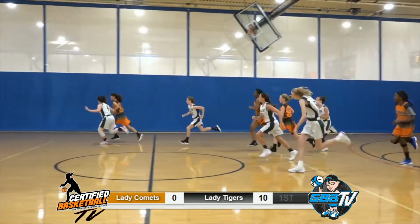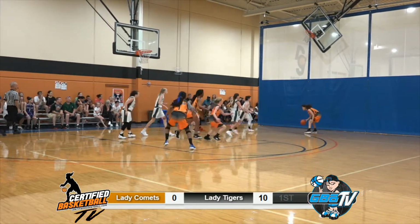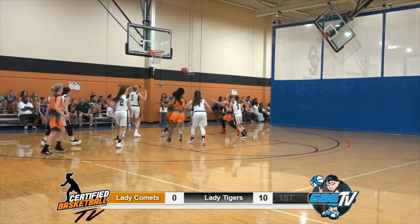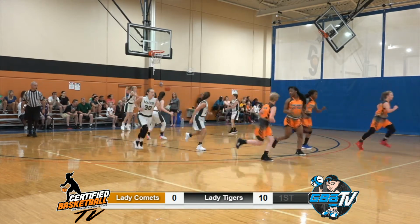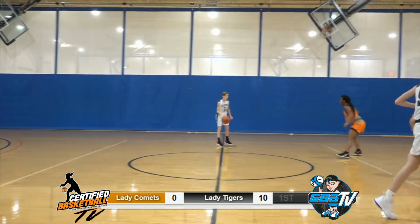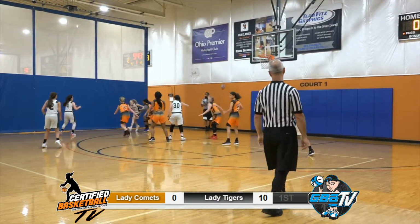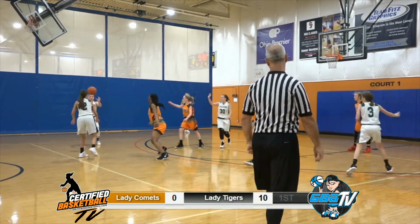And now the Tigers, they have a run out. Lilienthal, can she gather it? Kicks it back out to Yelling. Nice closeout there by Camarino. Sullivan jumper, no good. Lilienthal backside rebound, stick back, good. Lilienthal with 5. Yelling with 7. Nine and a half minutes left.